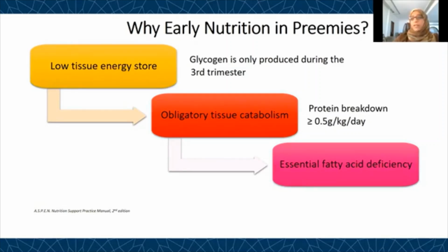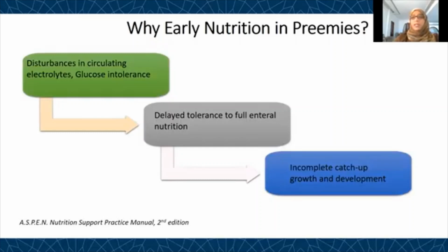They have essential fatty acid deficiency. They present early in life with disturbances in circulating electrolytes, especially a problem of hypernatremia, probably due to dehydration. They show fluctuation in their glucose readings. They show delayed tolerance to full enteral nutrition due to the prematurity of the intestine, and that compels the need for parenteral nutrition. And most of the time they show incomplete catch-up growth and development when you compare them to their full-term peers.